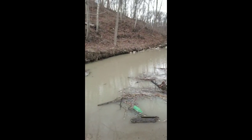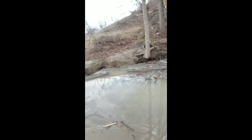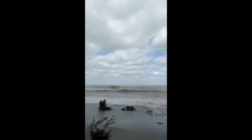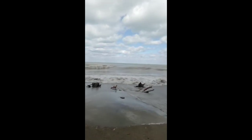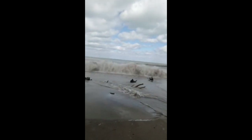Oh, this is the end of the ravine. It is gorgeous. On this sandy flat, there's the river. Oh, the waves coming. There's the lake. I hope the sound is good enough, but look how high those waves are. The rough seas, it's beautiful. I'm gonna get some pictures of those.